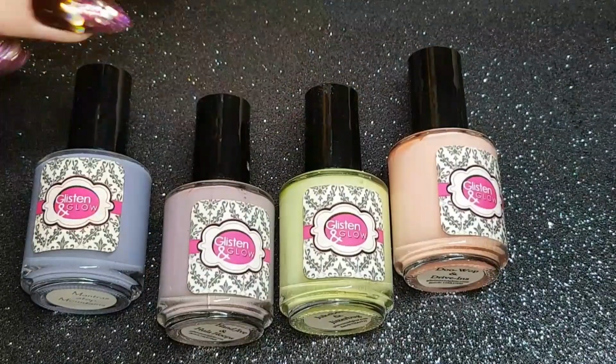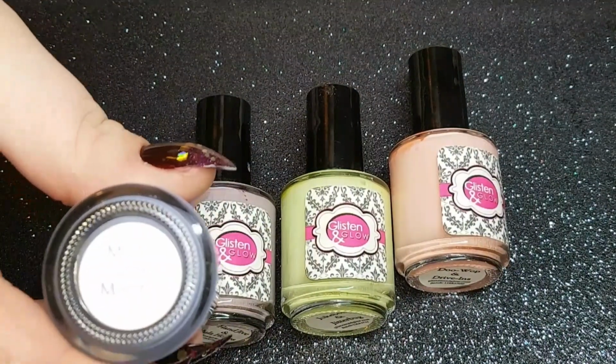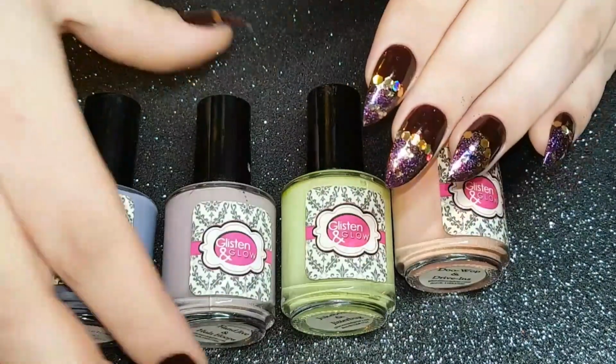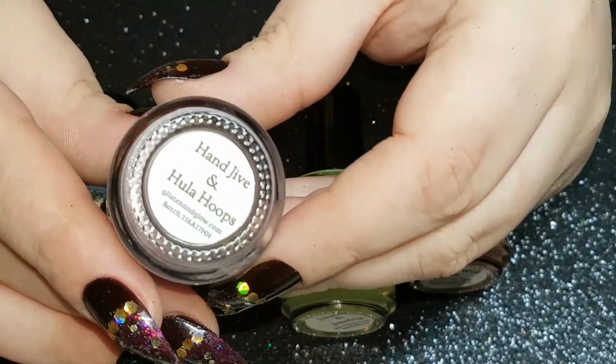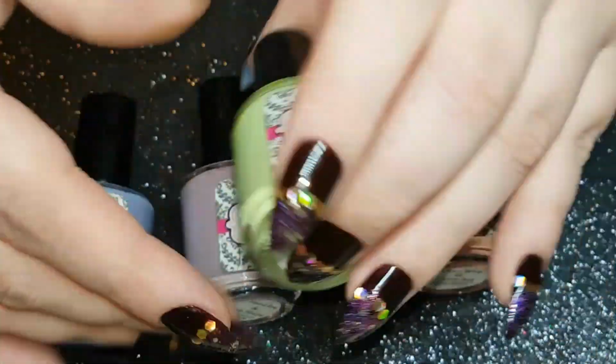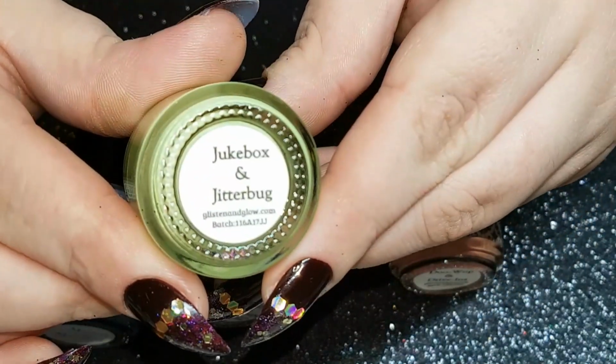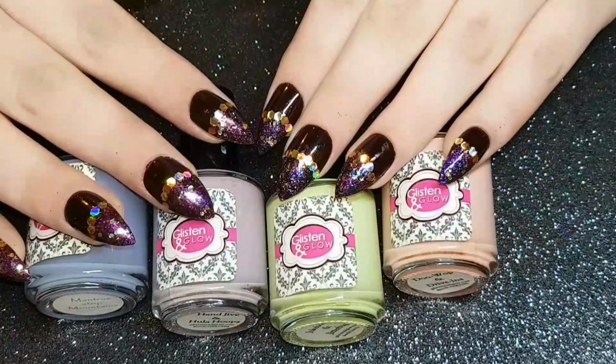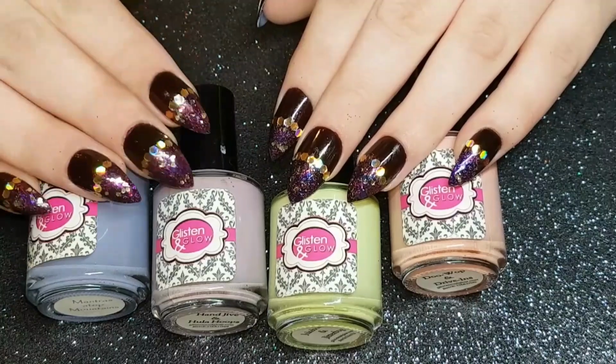Next up we have my favourite polishes from the brand Glistening Glow, and first up we have Mantis Atop Mountains. Then we have this really beautiful lilac, which is called Hand Jiving Hula Hoops. Next is Jukebox and Jitterbug, and the little peach one is called Doo Wop and Drive-Ins. These all water marble beautifully and are all one coat polishes.